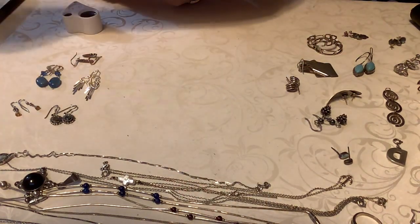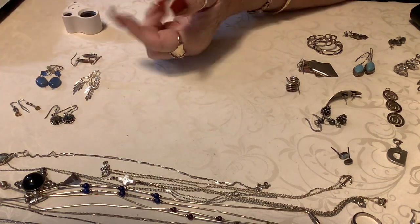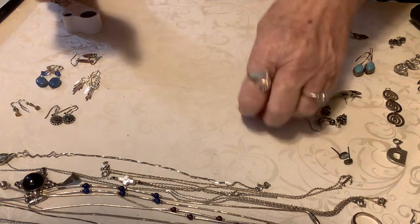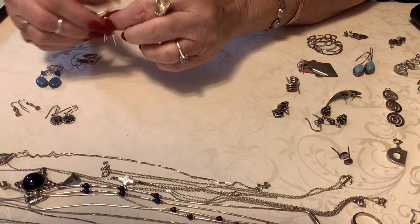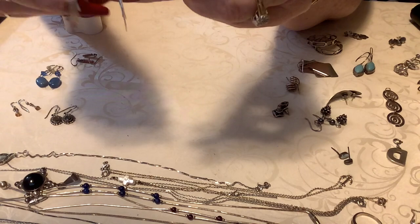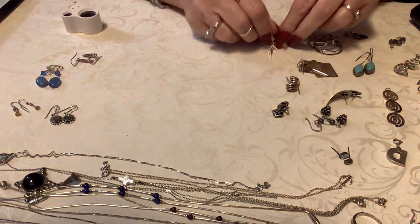They are about 2.5 grams, something like that. And let's put $7 on the little window panes. These cute little guys. These right here. Let's do $6 on these. They're so sweet. Those darling.